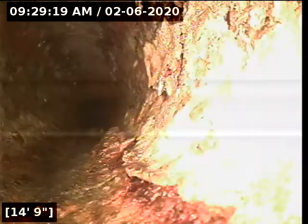We're in the horizontal position. We're going to zero out our foot meter and then continue with the inspection.